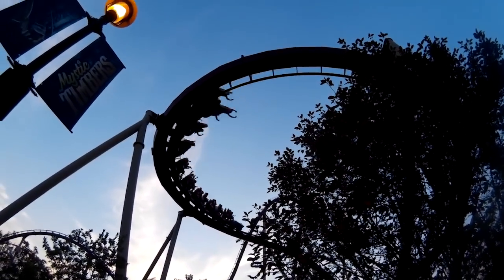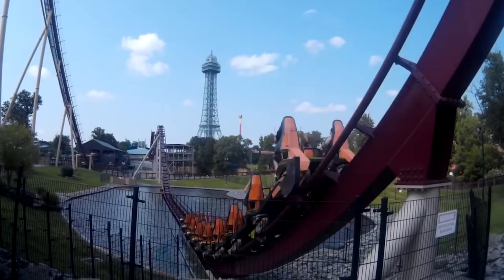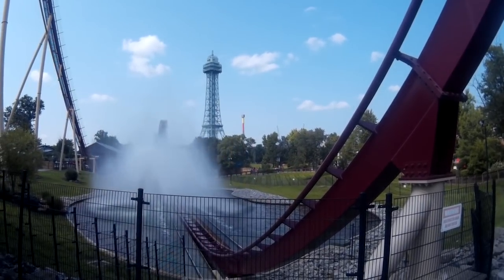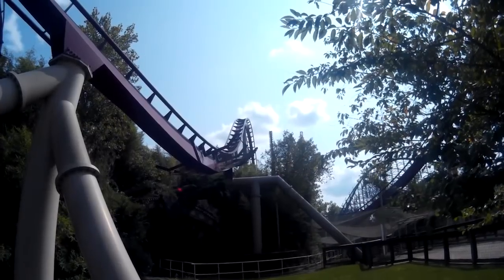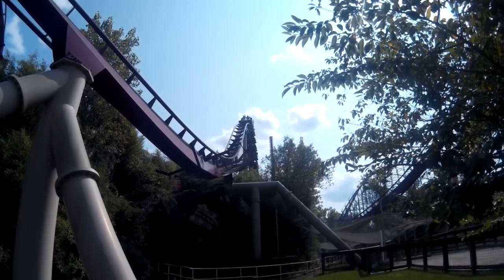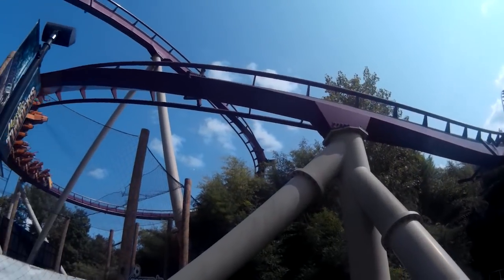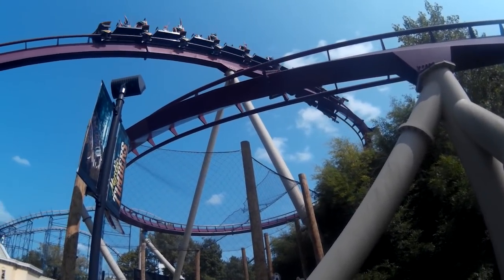The airtime in the first half up to the first set of trim brakes, so basically up to that big bank turnaround, is actually really good, especially in the front row. It's like borderline ejector. It's really good. Like that first and second hill are really, really good. Better than you'd expect from a B&M Hyper. And quite intense, honestly. But then after that first set of trim brakes, it really slows down.